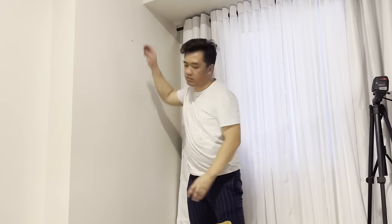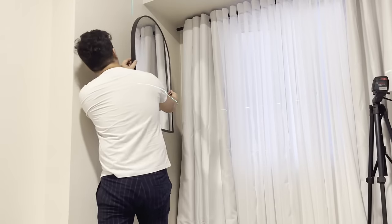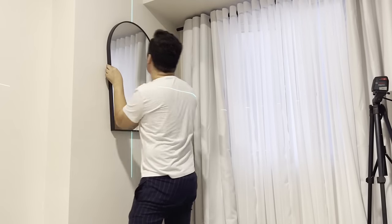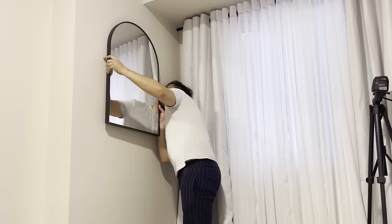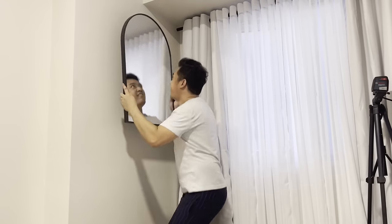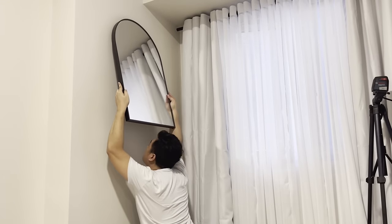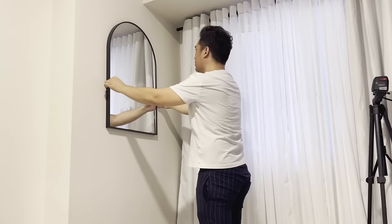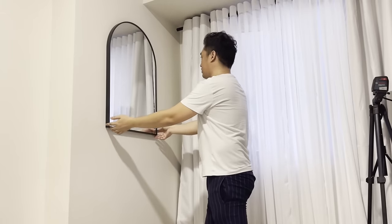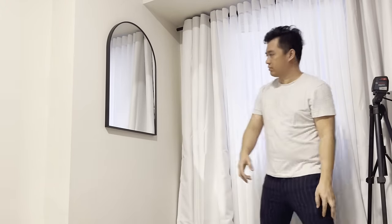There was no request for a vanity area, and there's too much negative space in front of the bed that makes it too plain and boring. So I actually just initiated adding this mirror to this column beside the window, and it adds a whole lot of vibe to the space that it became one of my favorite spots in the bedroom.